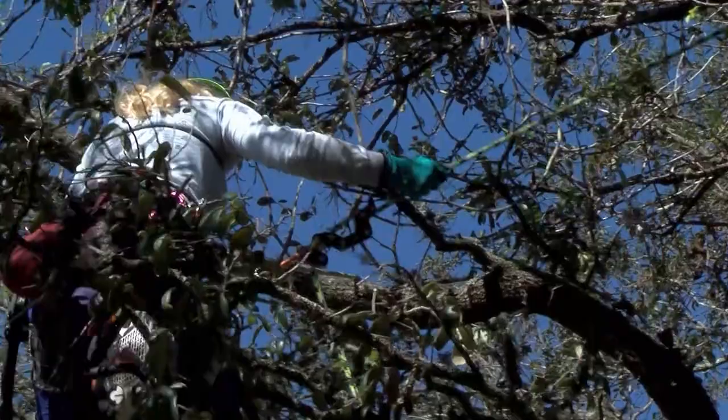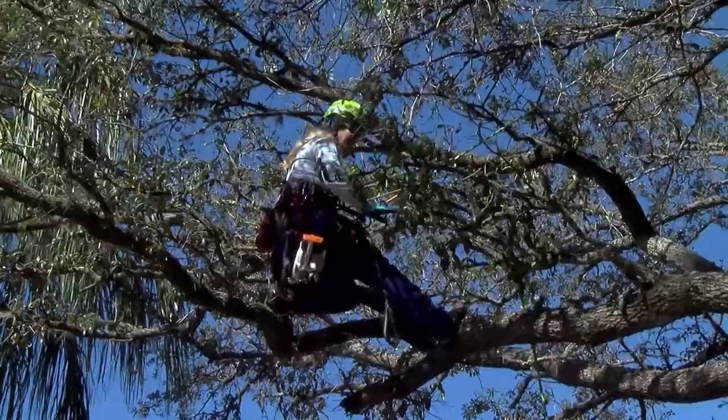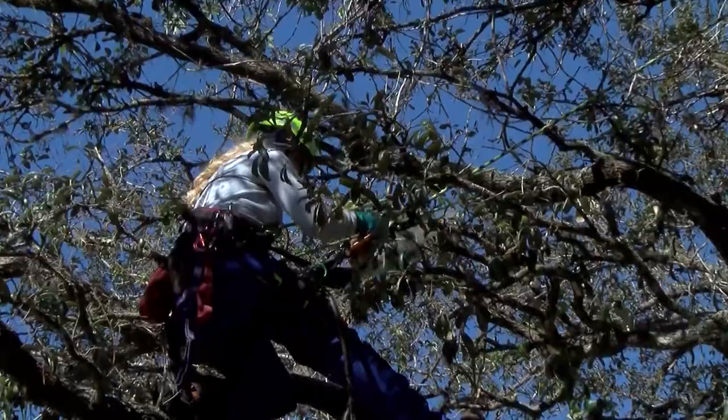Now, body positioning is key in this industry. I'm going to make sure my tail's out of the way. I'm going to make sure all the bystanders are out. Are we clear? I think I'm good, yeah. All right, it's going to get a little noisy. When you're operating a chainsaw, whether on the ground or in the tree, you want to make sure you have two hands on the chainsaw at all times. It's a good possibility of kickback. All clear.